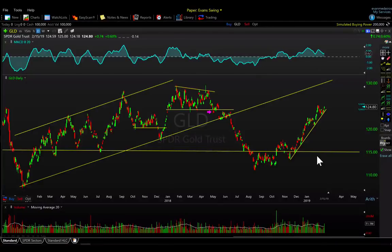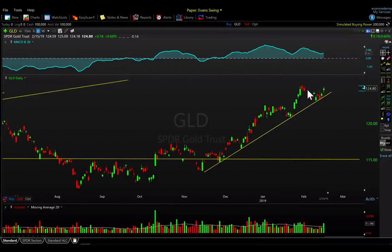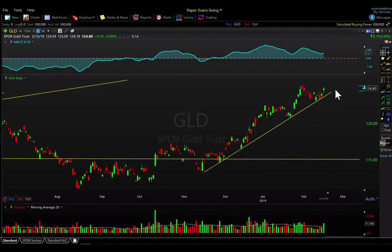Again, it's another trend that is extended and tough to chase, but it did just have a two or so week pullback, and in a strong trend that is generally enough to continue it in its next leg to the upside. So GLD 123 or so, that's the relevant pivot I'd be looking at for upper level support. If we started to lose that, then we may have a more complex pullback pattern on our hands.